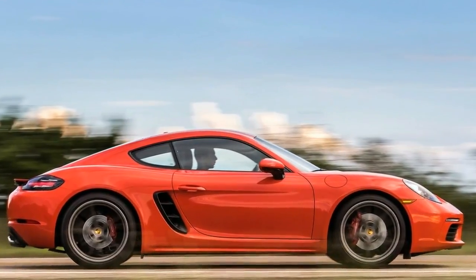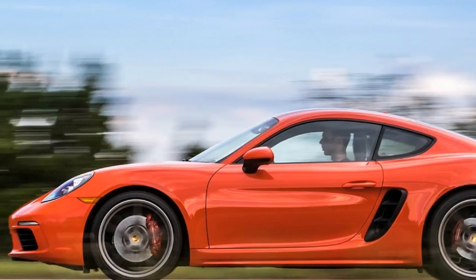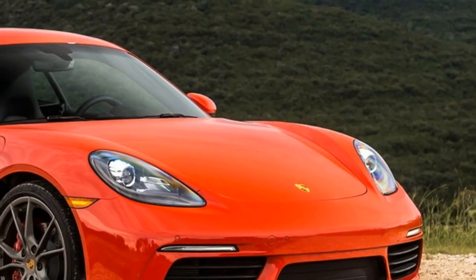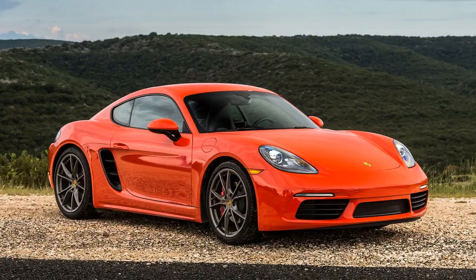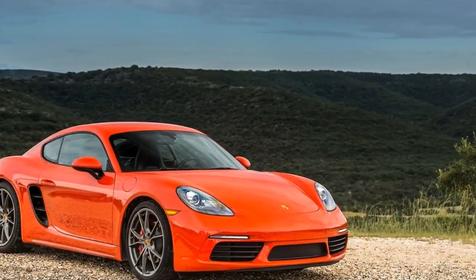One more difference pertains to newfound parity between the models. In the past, Caymans had a little more power than similar Boxsters, one way Porsche justified charging a little more for the coupe. Now both the base 2.0-liter and 2.5-liter S engines make the same output in either 718. To find out what the 718 Cayman S and its turbocharged 2.5-liter flat-4 sound like, certainly a point of contention for the already controversial motor, watch our video below.